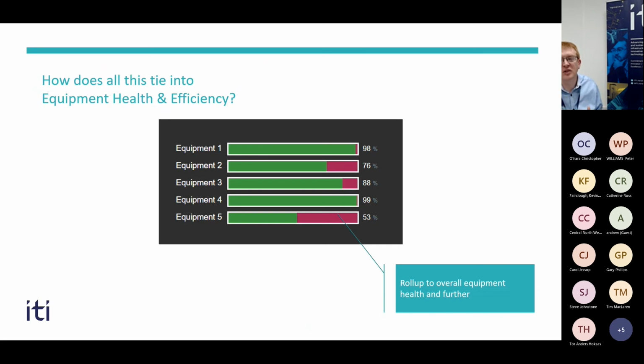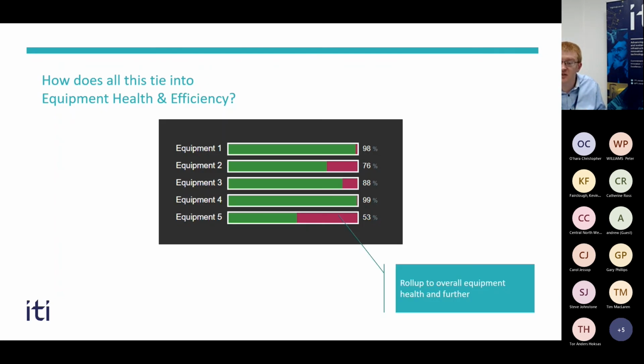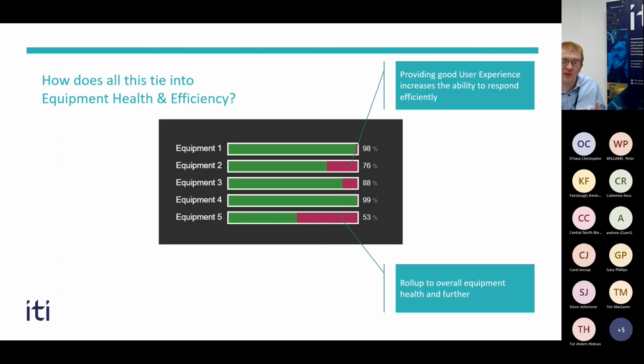Now, because that's all been driven by analytics, we've then got the ability to feed other contextual information in there. So maybe if we go back to this display, on the left-hand side in our subsystems, maybe the suction filter has a higher priority than pressure. And we might double weight that and say, if we've got a suction filter fault, that's actually worth losing 10% of my health over, or something like that, and putting some weighted analytics in place to allow things to be prioritized effectively.